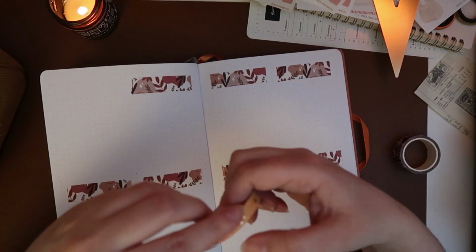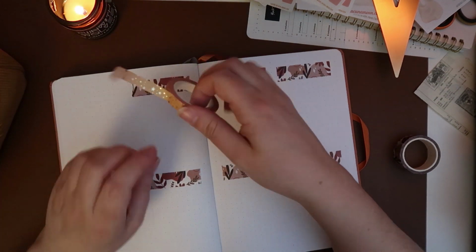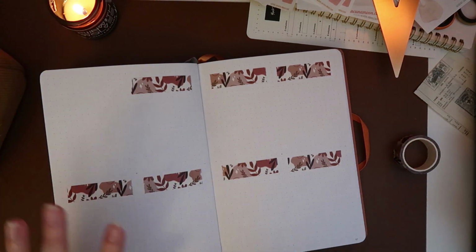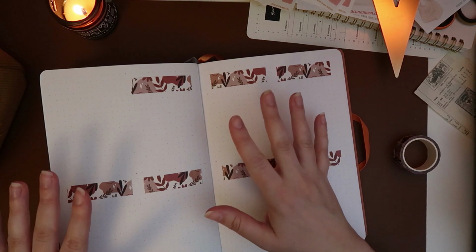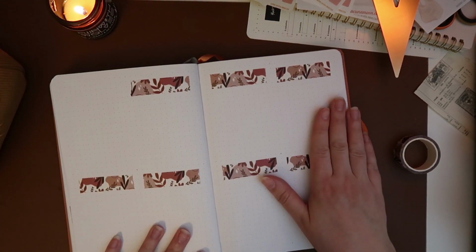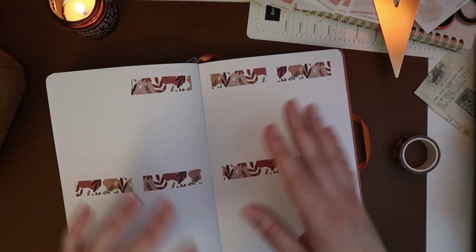bullet journaling, or if you want to use it as a different type of journal, like memory journaling or morning pages, but you still want to use it decoratively, or even if you want to use it like a bullet journal, but maybe you don't do as elaborate spreads and stuff.